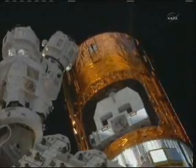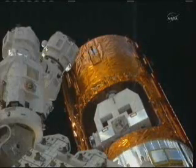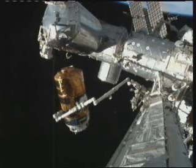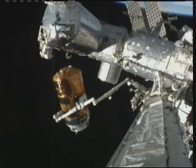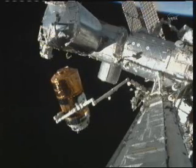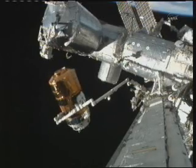Today's relocation activity began at about 6 a.m. Central Time with the detachment of the HTV from the zenith or space-facing port of the Harmony module. It's taken several hours to reach this point. Again, now they've completed the second stage capture, the reposition now on the Earth-facing port.